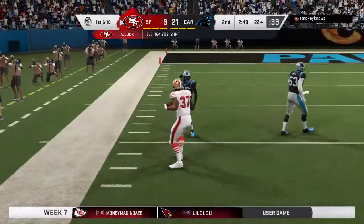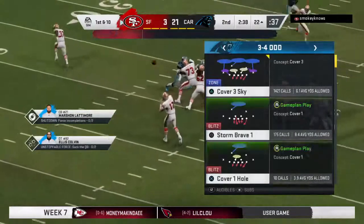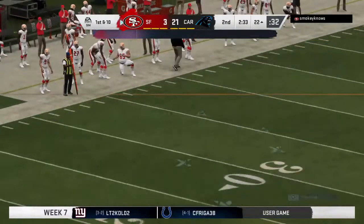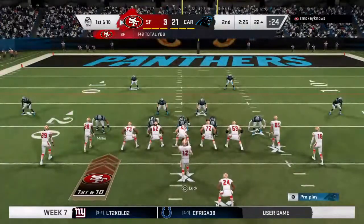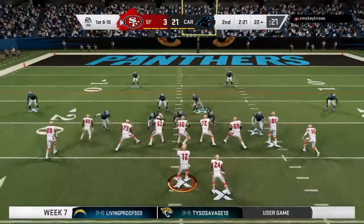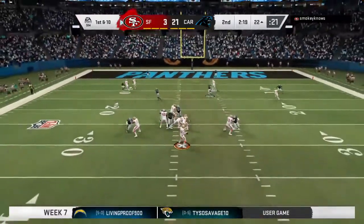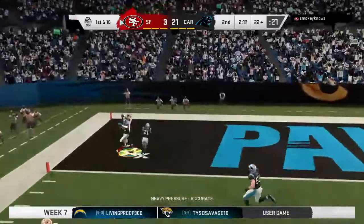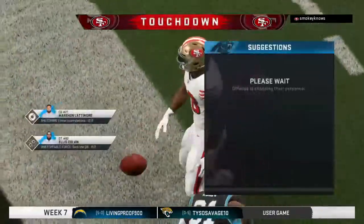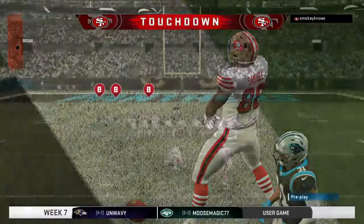And all the way down to the 22-yard line. A big play there on the catch and run. 54 yards. This offense finding its legs now. Here's another 1st and 10. Now a play fake, and it's locked. And it's complete. In the end zone, touchdown 49ers.